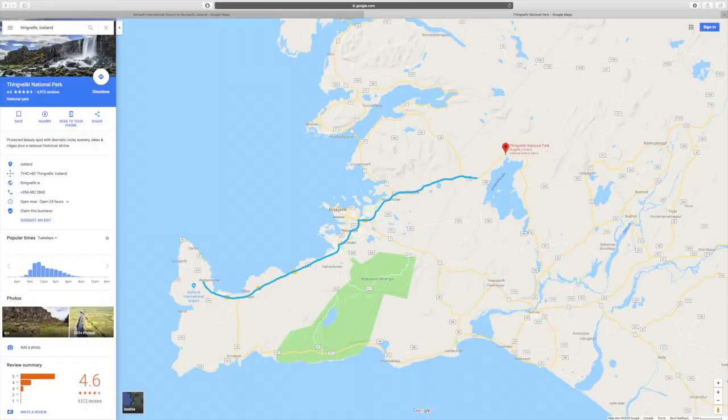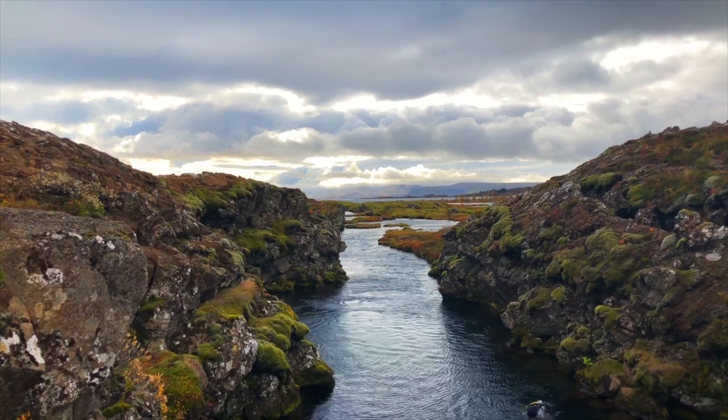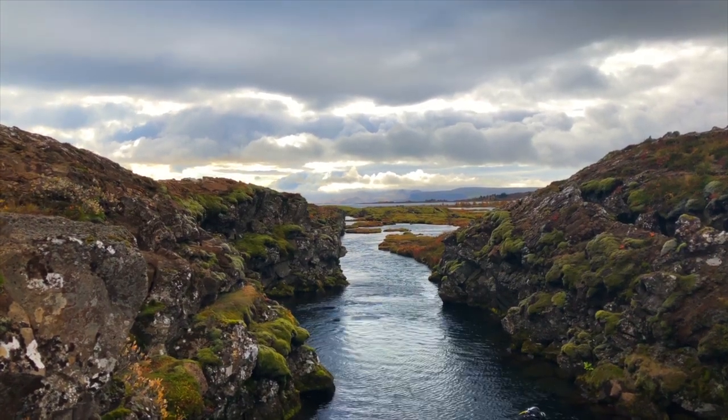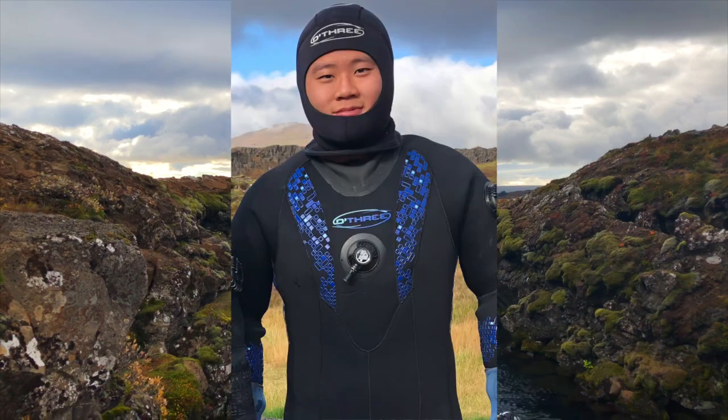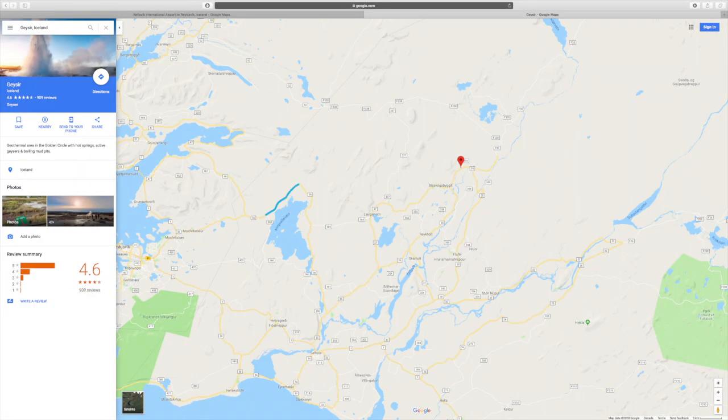Within Thingvellir is the Silfra, which is basically a crack between the North American and Eurasian tectonic plates. It boasts some of the clearest water in the world. The water was incredibly cold and we dressed in our dry suits for a quick swim. Our next stop was the Strokkur Geyser.